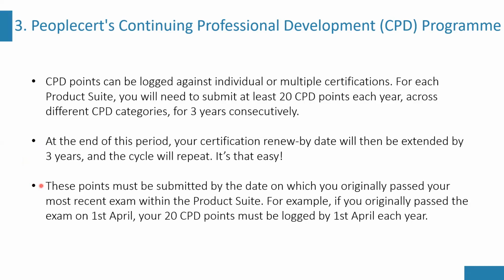Now, these points must be submitted by the date on which you originally passed your most recent exam within the product suite. For example, if you originally passed the exam on 1st April, your 20 CPD points must be logged by 1st April each year for that product suite. I will be making it easier to understand this whole process by taking you through the various websites.